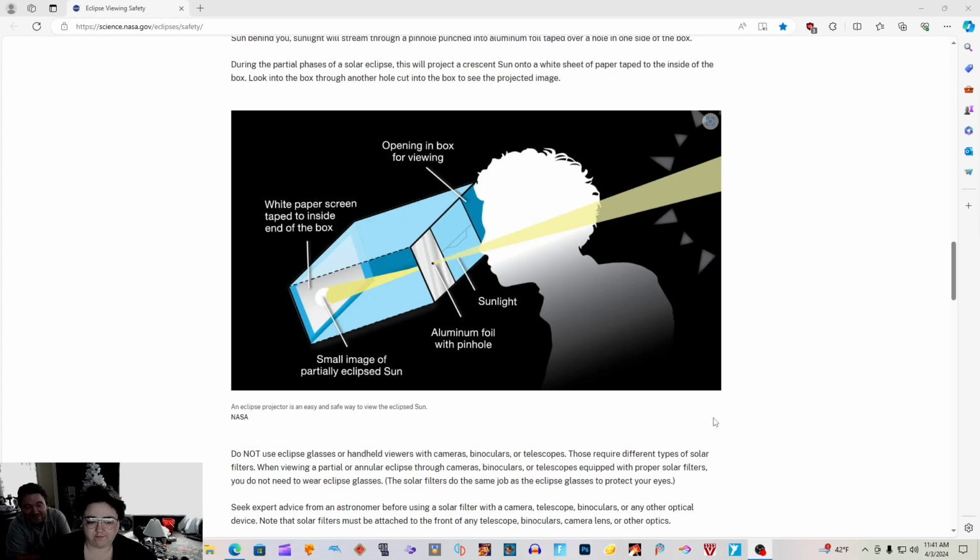Let's see, and that's basically how that box works. You have to have enough light entering the pinhole for it to project onto the white paper inside the cereal box, and you are facing away from the sun. That's how that works. The shadows will do itself. It's not as fun. It's not as exciting. You have people that can afford the $1.99 eclipse glasses, and then you have the ghetto eclipse glasses, which is the cereal box solar eclipse viewer.